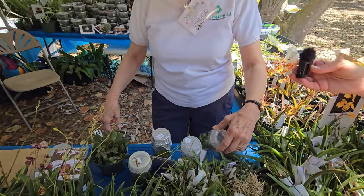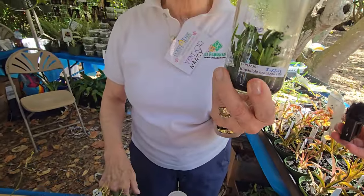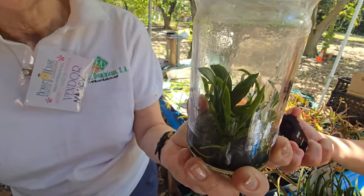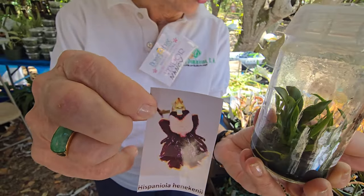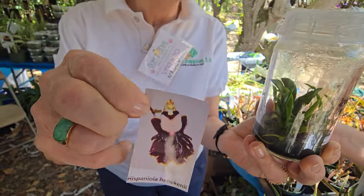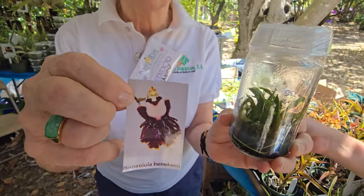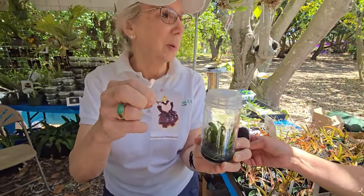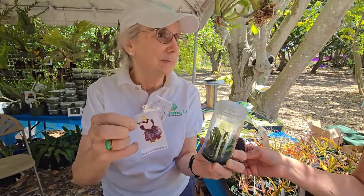Yes. Orchids are grown what we call in vitro, which means in glass. This is a native of the Dominican Republic. And the flowers look like this. This Spaniola henikenii used to be Tolumnia. And these are just about blooming size. Oh my God. And they come out and they have a flower, it looks like this, and it's pollinated by a bee. It's a fairly rare one, but it's a native of Hispaniola.